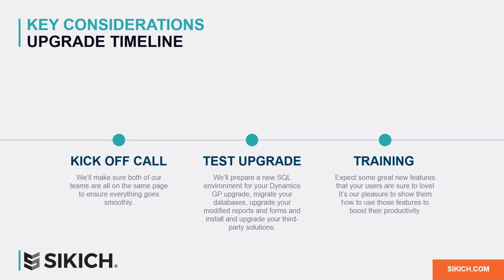During the test upgrade, as previously discussed, we'll prepare a new SQL test environment with all of your relevant data and third-party products. We'll upgrade all of your third-party products at this time, as well as Management Reporter. The latest and last release of Management Reporter is Cumulative Update 16. So if you're not already on that version, we'll put you towards that version. But again, if you're not happy with Management Reporter, this would be the time to look for alternative reporting solutions to put in as a replacement.